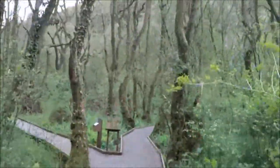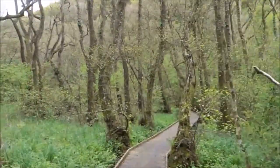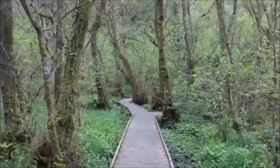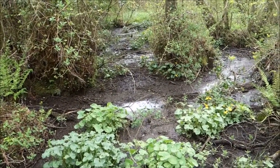Running off the tops. Wow, check out these trees, man. Which way? Deeper in. National Nature Reserve, not far from the Sugarloaf actually. The Sugarloaf is that way, so we're at the base of the Sugarloaf really. The Vale of Ewyas back that way, so basically the Black Mountains. But yeah, this is a bog. A nice bog. Amazing gnarly trees.